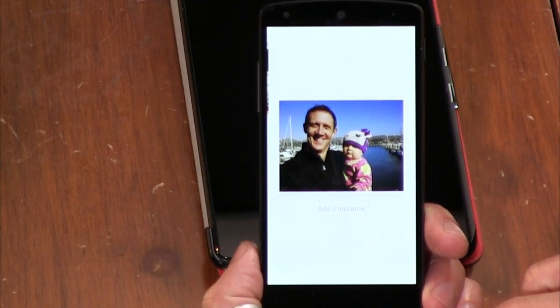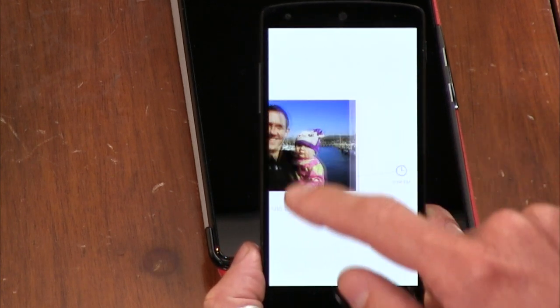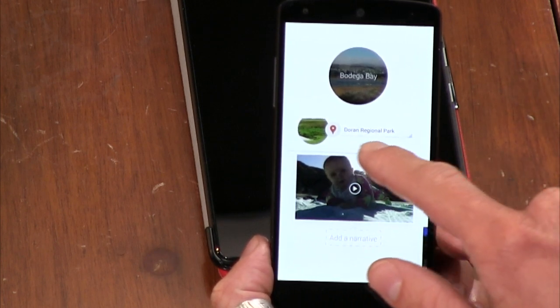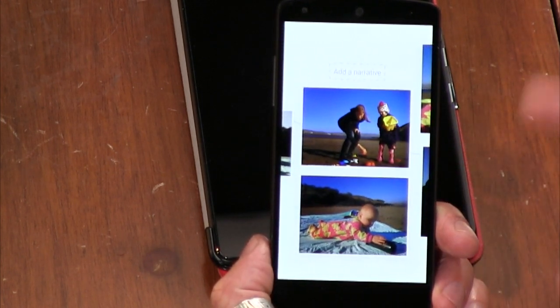So I have these scaling back from the last two to three years, and you didn't have to do anything. It just kind of appears there. Pretty cool stuff. That is so great. Tags, where you were, at the beach.